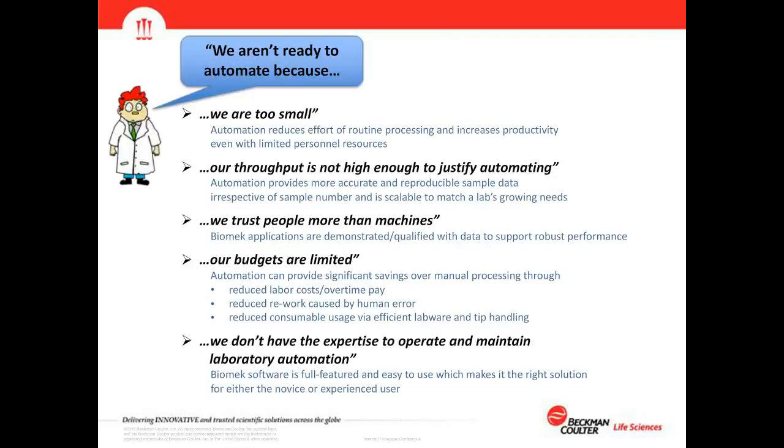With that being said, Beckman Coulter would like to think that every lab would want to automate, but we hear from customers they're not ready to automate. And here are several reasons that they give as to why they're not ready to make that jump from manual processing to automated processing. We are too small. Well, automation reduces the effort of routine processing and increases productivity even with limited personnel resources. So it allows your small lab with a limited number of personnel to do more work more effectively, and again, to focus on the value-adding data analysis work versus routine sample processing.